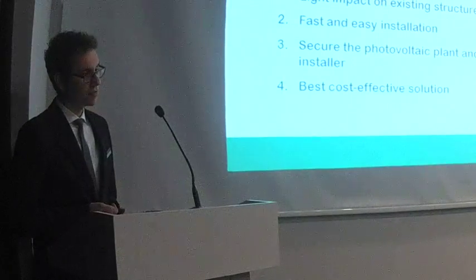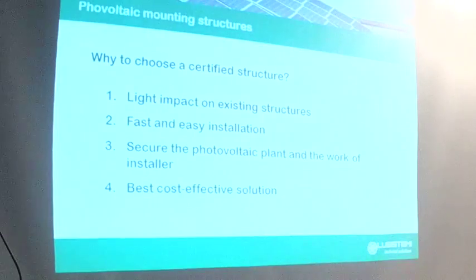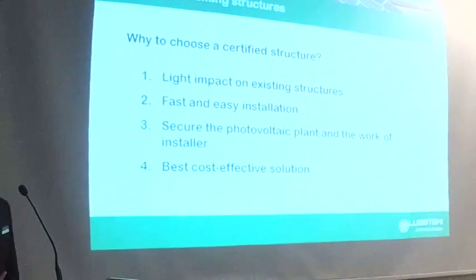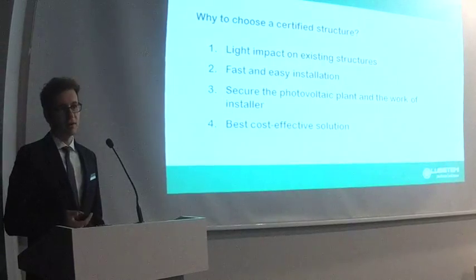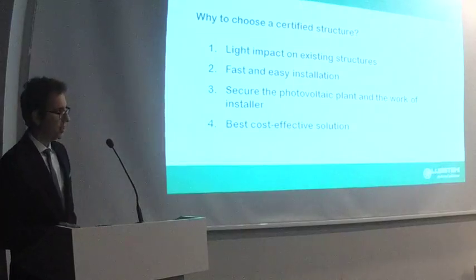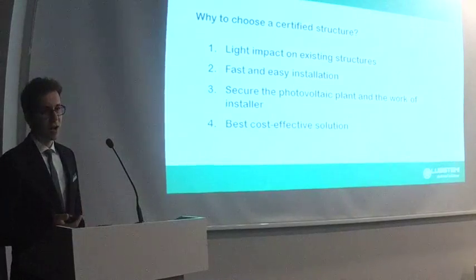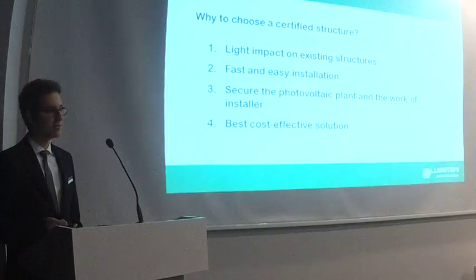Why choose certified structures? Structures are usually not taken much into account by the installer, because they have little impact on the total value of the plant. But in case of poor design or failure of the structures, the impact is not so little.